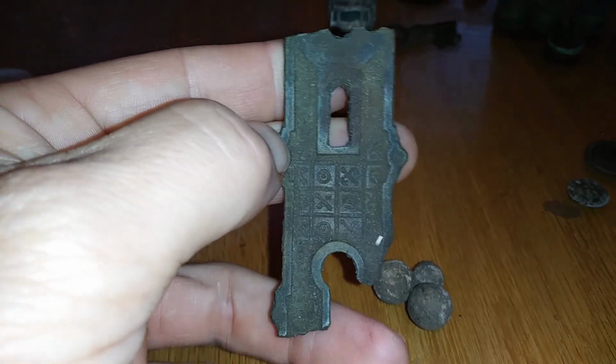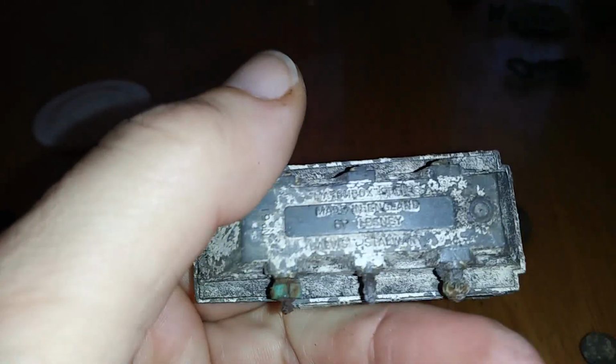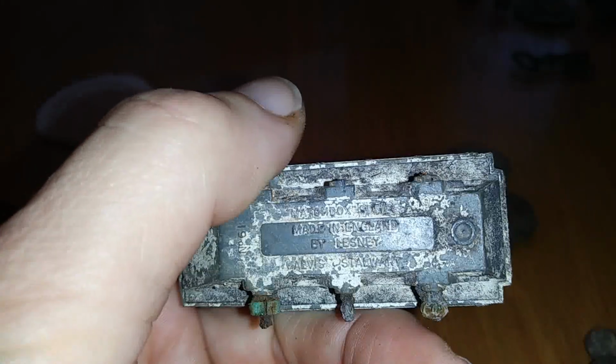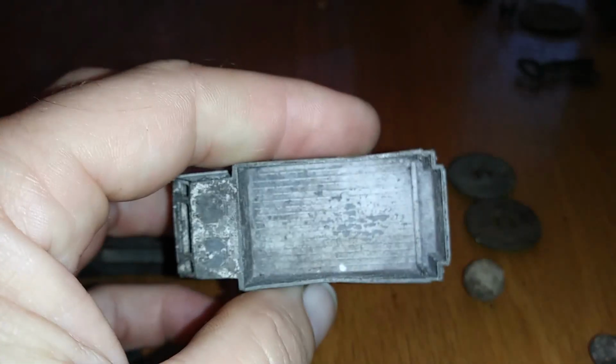But look at the size of the key that would have gone in that. It's a shame that was broke. This is a Lesney. This is my first Lesney toy. We find Tootsie Toys, but Lesney was basically the London or England version of Tootsie. So this was probably made in the 40s.